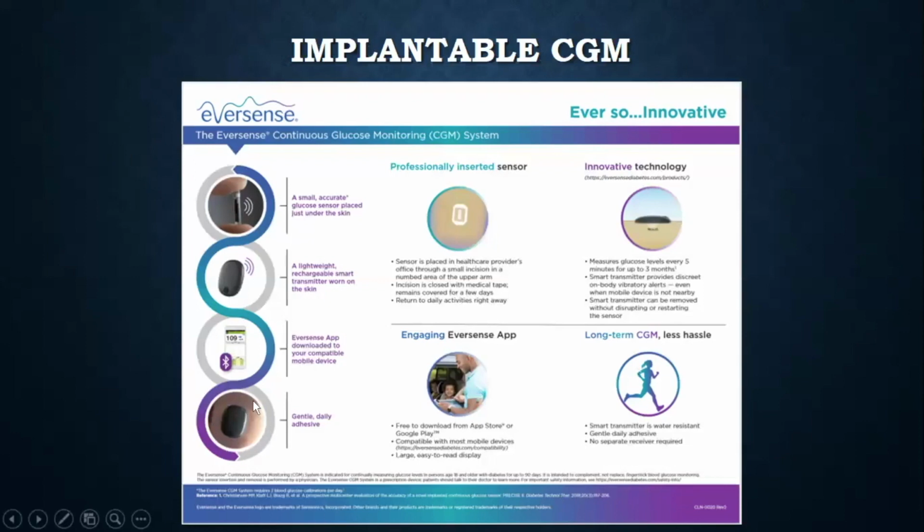And the transmitter that attaches is also able to vibrate on the patient if there's an alert from the system. So say they were having a low blood sugar and it was at night, they can set it to actually vibrate on their arm.